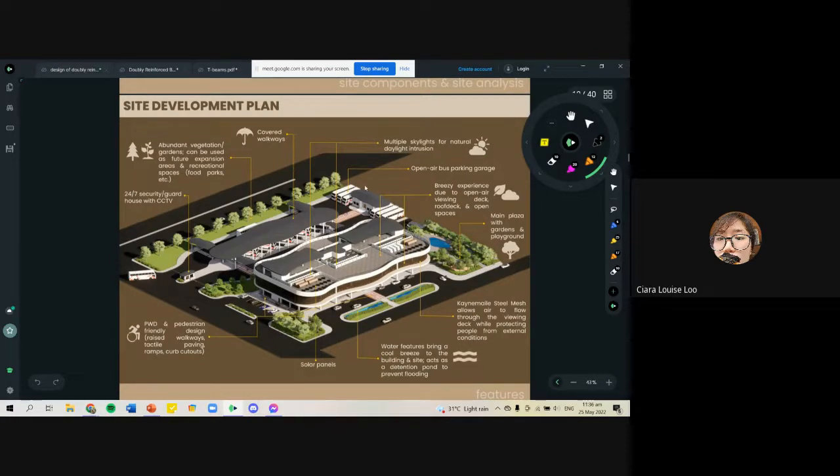And in this part, I have this maintenance house or staff area. So they have their own designated place. It's not inside this building. I made sure to separate it so that they can be closer to the buses.